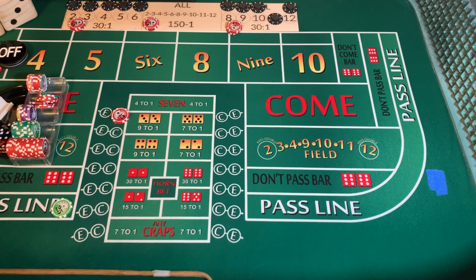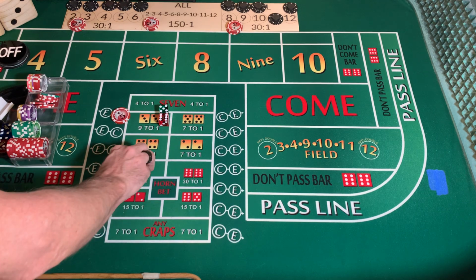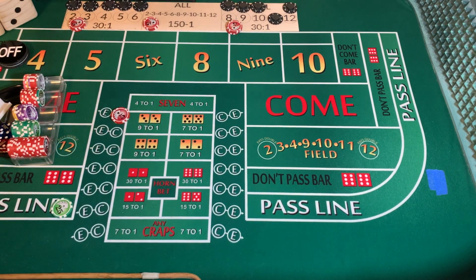Three, two, one, two. Dice are out. Five, six, yo again. 5-6 yo. So we're going to win another $15. Still have not established a point. Three, two, one, two. Dice out.